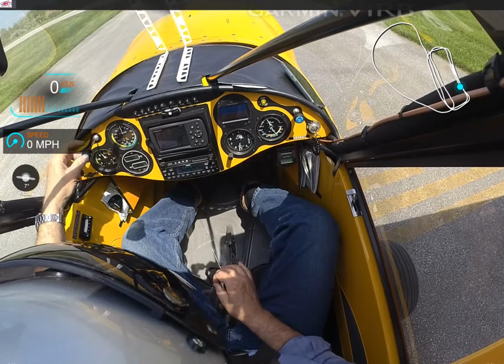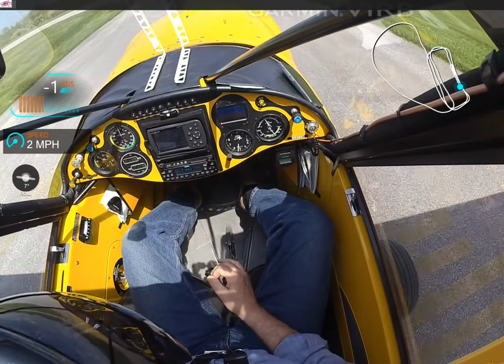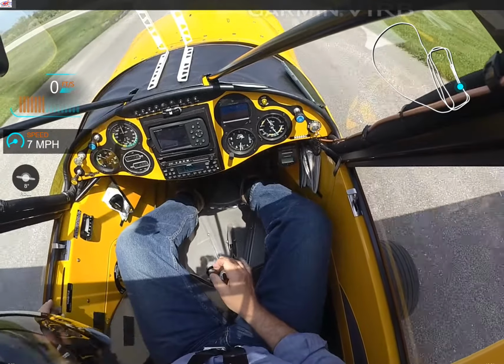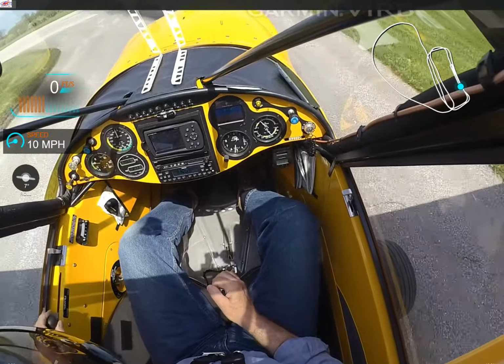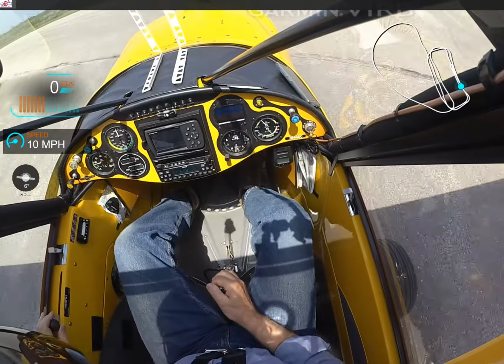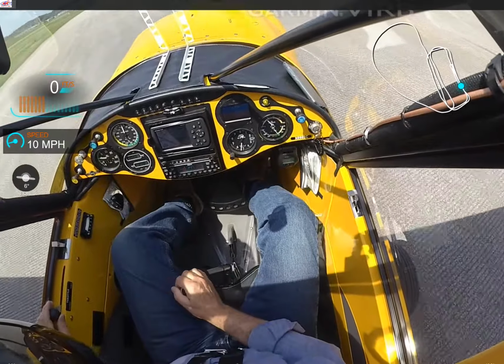Alright, we're testing carb heat here on our second takeoff. We've made a full stop and came around during these conditions. It still is good practice to run a carb heat test just before takeoff to make sure you haven't accumulated it during your idling run on your taxiing. Alright, let's see how I do my second time here.